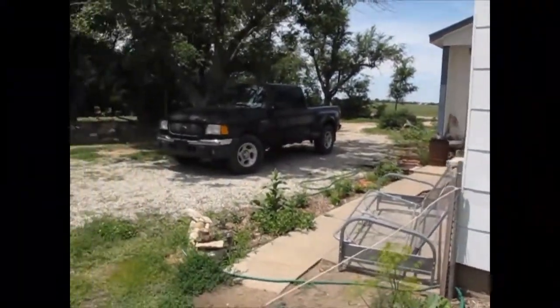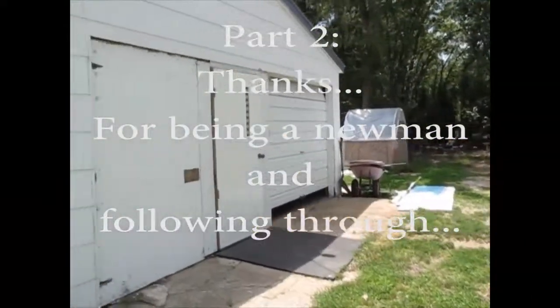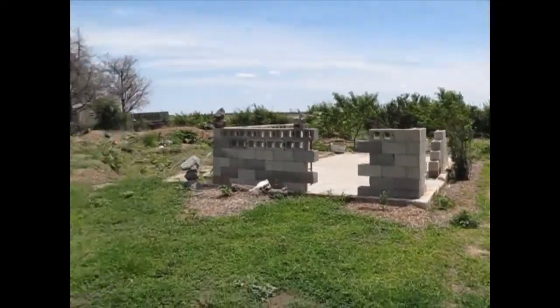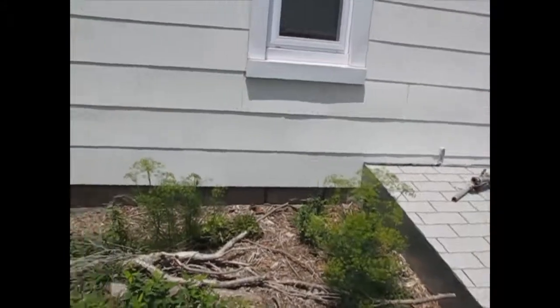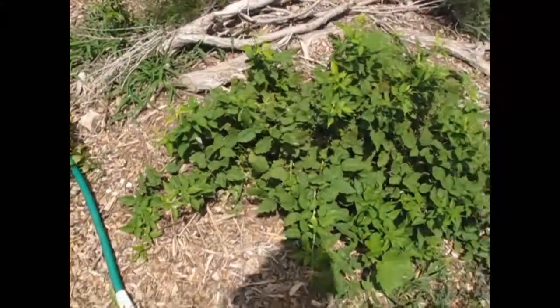See where we come from. It's quite the mess around here at the moment. I just moved my shop out to the farm. Raspberries.